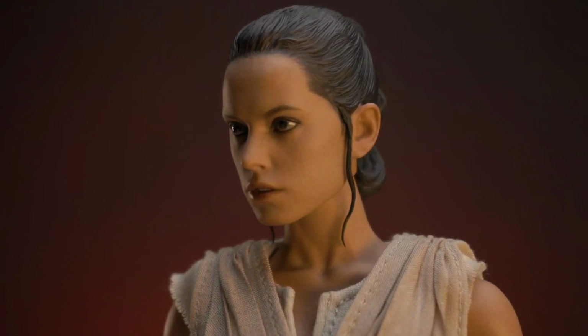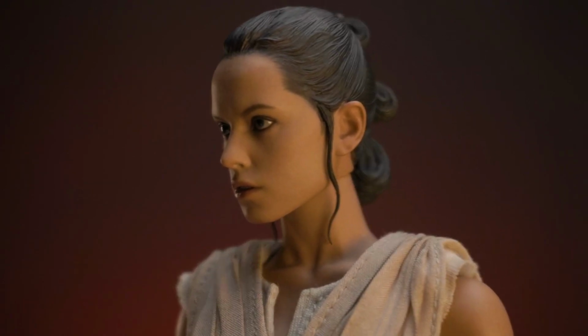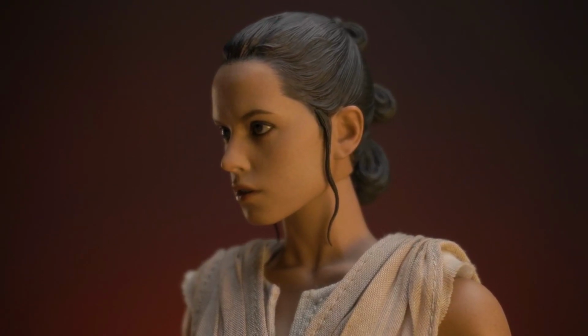Now, the only thing about this portrait that I don't like is the overall portrait. So the facial features, it doesn't look like Daisy Ridley to me. However, that's not me saying I hate the portrait. I'm not a big fan of it, but I will tell you what I am a fan of, and that is the hair.